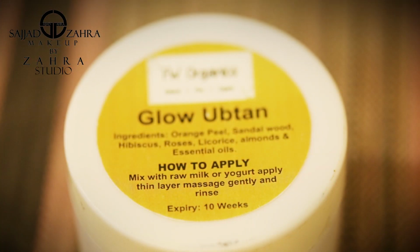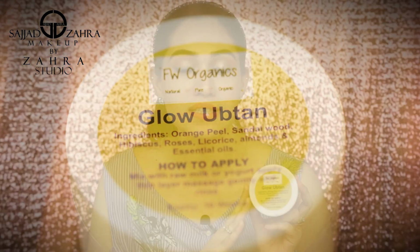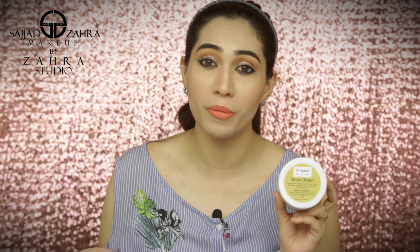So the fourth product is their Glow Oakton. Now this can be used in 2 ways, mixed along with raw milk or yogurt, totally up to you. I would say this is a perfect product for this hot summery weather, although it can be used in any weather and is for all skin types. So this product has a lot of ingredients and it gives an instant cool and refresh to your skin in this summery weather.